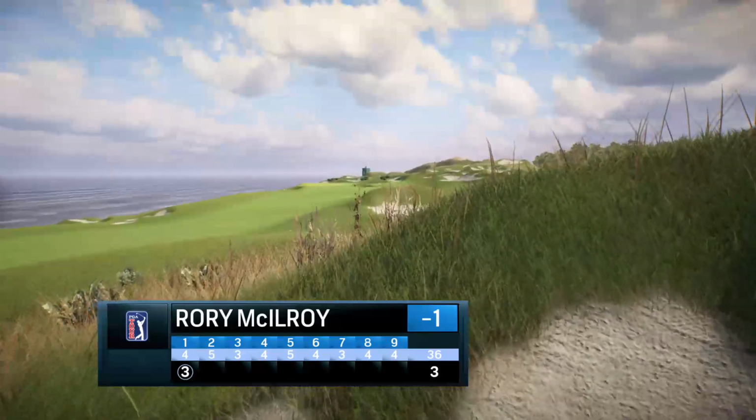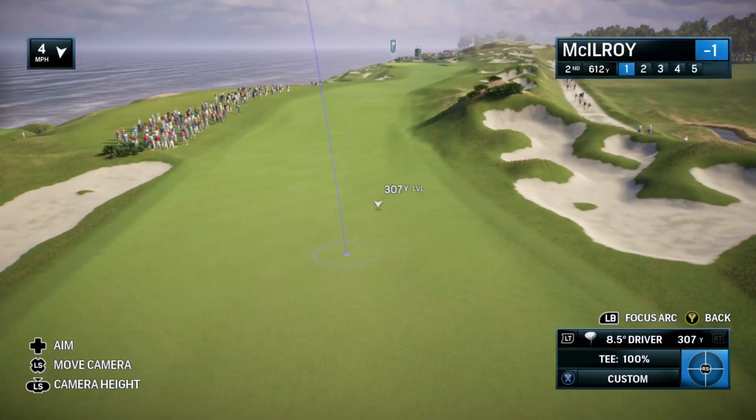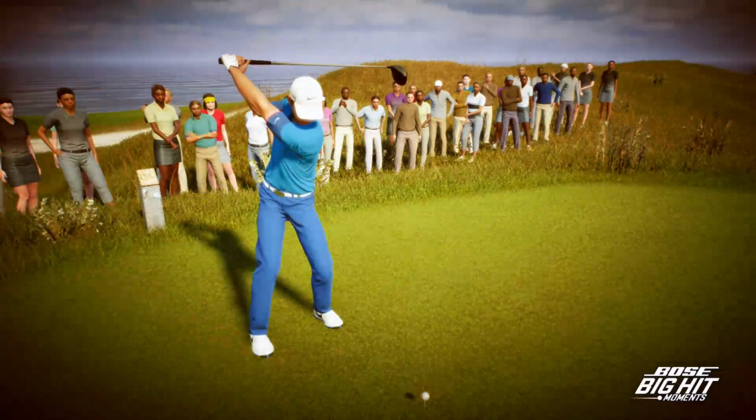Frank, here at Whistling Straits, bold is beautiful. Bold, and if you can hit a long one down the left side, it'll open up a good view to this green. But believe me, if you miss left or right, you're going to find the sand. He's loading up on it. Look at the coil there.